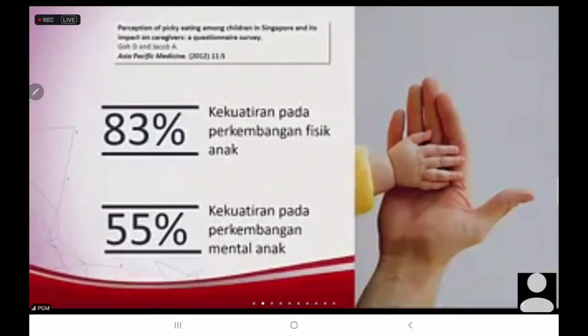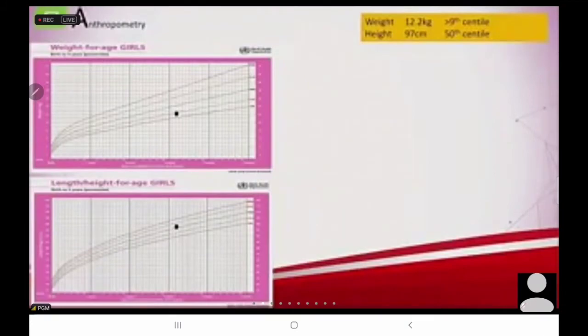Next slide. And we also know that it is a big concern for the families of the children we see. This work from Singapore identified 83% of parents were concerned at the impact it would have on growth, and over half were concerned at the impact it would have on the child's mental health.